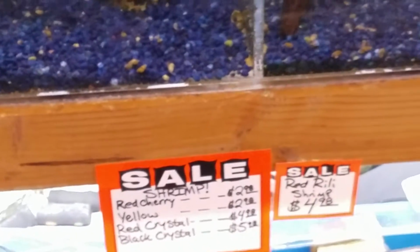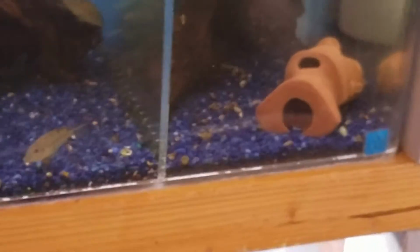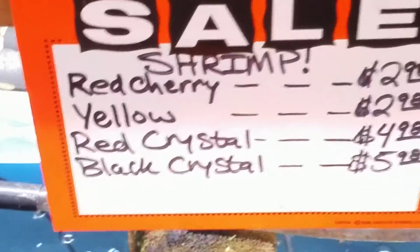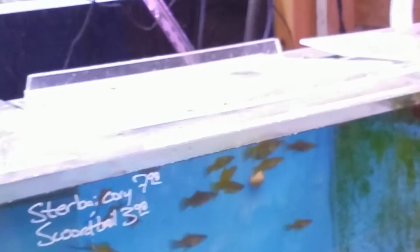Lastly, we're gonna touch on some shrimp. They've got some red crystal shrimp, yellow shrimp, red cherry shrimp, blue velvet shrimp, red rili shrimp, and black crystal shrimp. I've bought all of those here. They've all done well. Here's some more cichlids above that. Their shrimp right now is on sale for what? $3 a shrimp. So pretty cool deal right there. You should probably come down and get that. I've had some that are Sakura or fire grade in this shop, and so definitely recommend it.